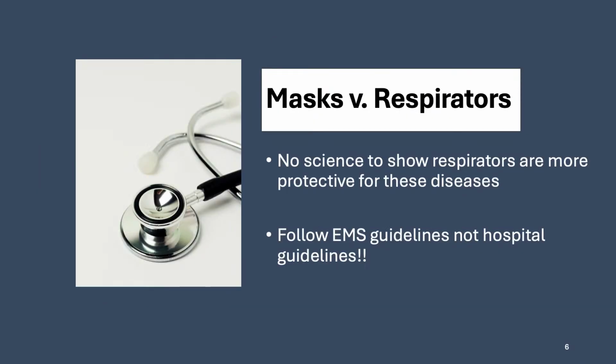So that brings us to one of the real big topics and confusing ones right now, and that is masks versus respirators. Right up front, we can say there is no science to show respirators are more protective for these diseases, and that we are to follow the EMS guidelines and not the hospital guidelines.